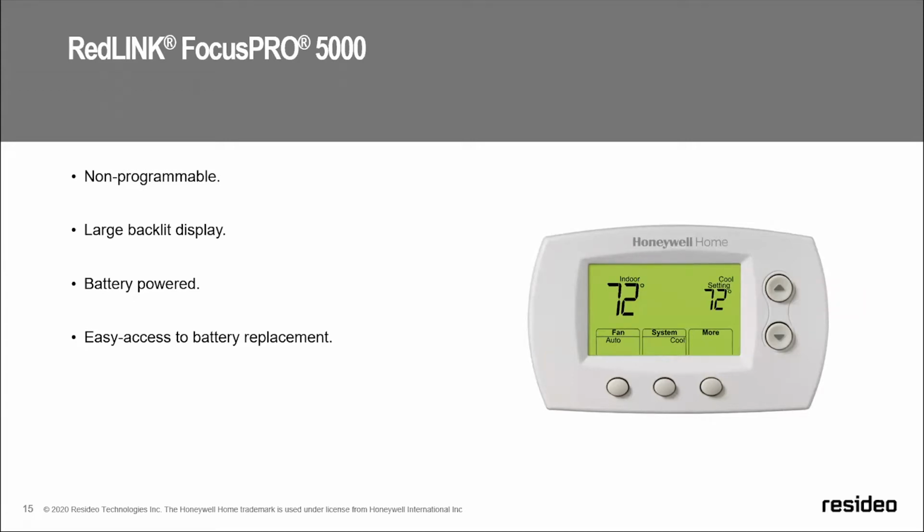This is a non-programmable thermostat. It's really great when you have someone who says the thermostat is located in a terrible location in the house, and they simply want to move it. One of your options is running new wires, going through walls, everything like that. Or, in the case of the Focus Pro and RedLINK, this is a battery-powered option. Simply locate the thermostat in whatever room you want it to be, connect it to the equipment wirelessly using the equipment interface module, and you're done. Then you're all set up to go.